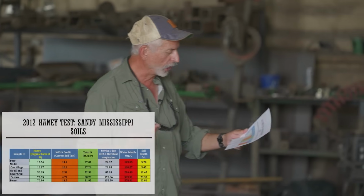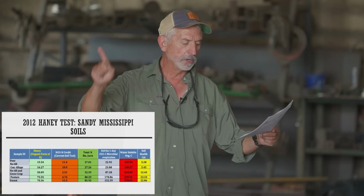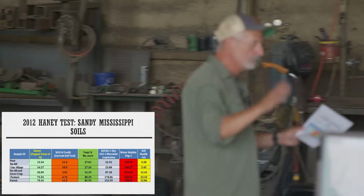Okay, look at the pasture and the forest. Look at the no-till and covers. They went from 120 to doubled to 224. Look at the forest, 539, 578. And the last column, soil health calculation.